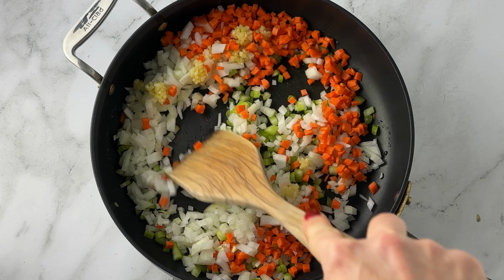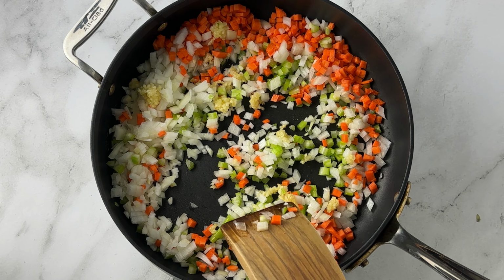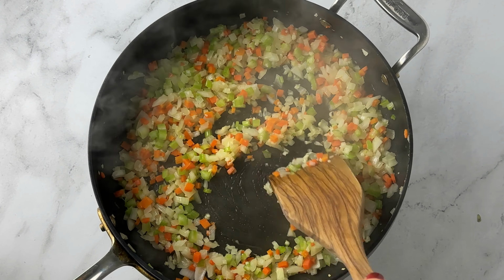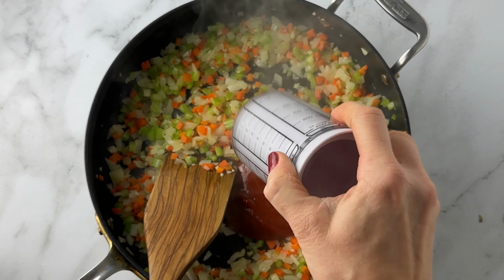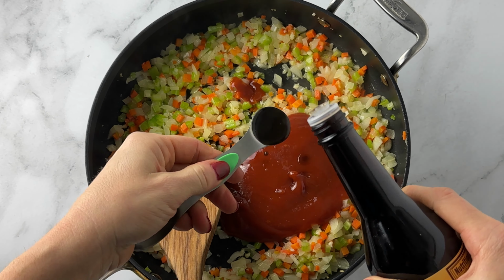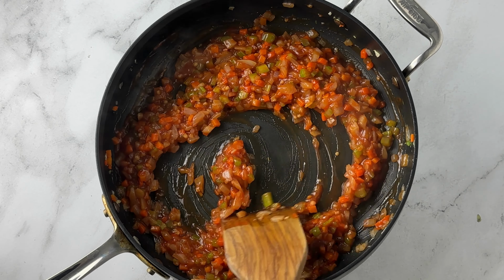Saute your first 4 ingredients in your fat of choice, your onion, your celery, your carrots, and your garlic, for about 3 minutes until your onions are transparent. Then add in your salt, pepper, Worcestershire sauce, and ketchup. Mix this well and remove it from your heat and allow it to cool down.